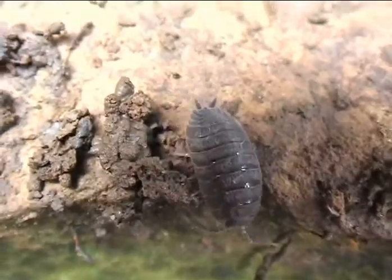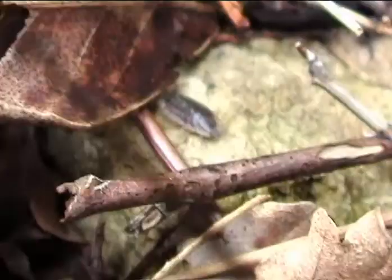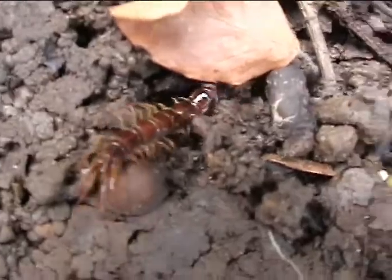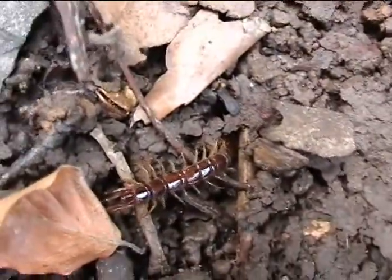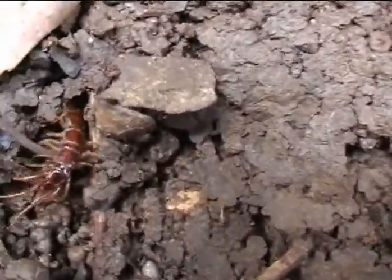Look! A whole family of wood lice. Here are some wood lice and there's a little one. There is another centipede who is just about to dig underground. He's looking for food. He's found the hole. He's going to dig underground.